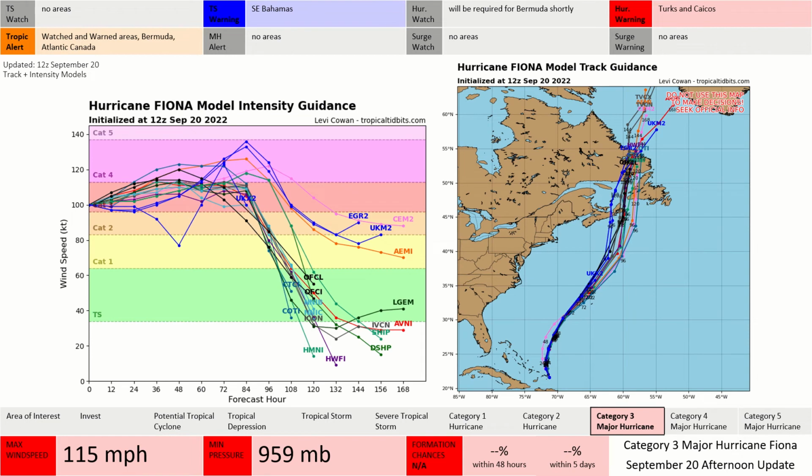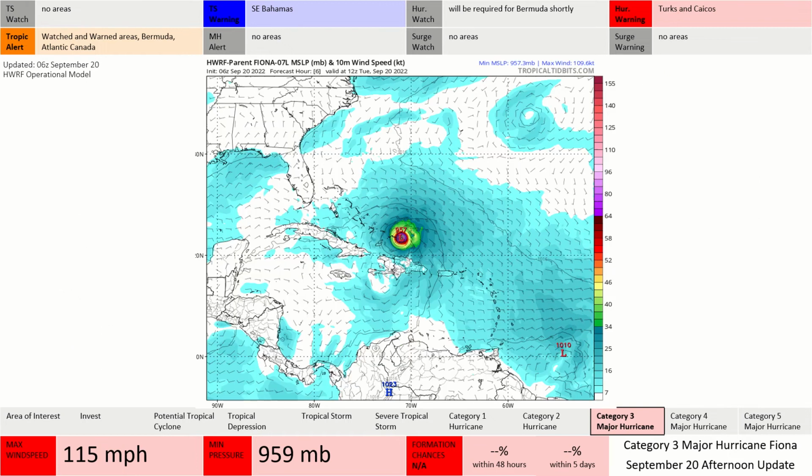Again, we're expecting a low-end Cat 4 as things stand right now. It could just remain a Category 3, well within the realm of possibility. It'll begin to weaken, but as it weakens, the wind field with this thing is going to increase rapidly. So let's take a look at the HWRF model. As we see, this is about what it looks like right now. You see it's a decent hurricane. It looks like a strong hurricane, 957 millibars. That green is tropical storm force winds. The purple is hurricane force winds, a decent size of each of those.